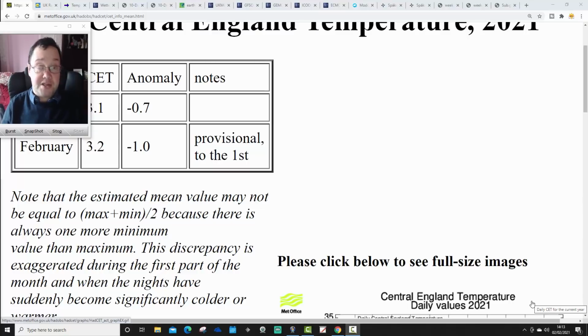The first video release today was the ECMWF 30-day look ahead, so that's a month-ahead look with the ECM for the UK and for Europe as well. So have a look at that one if you'd like to do that.